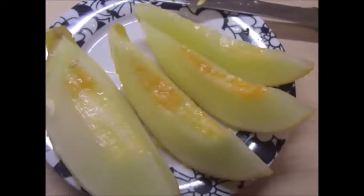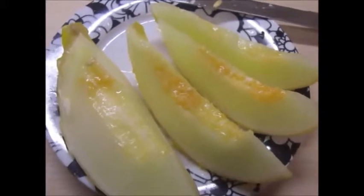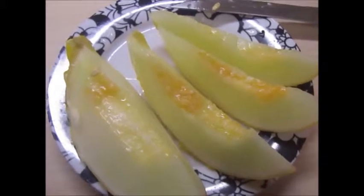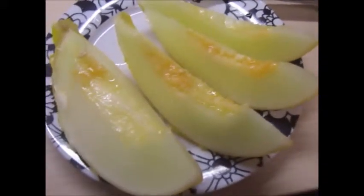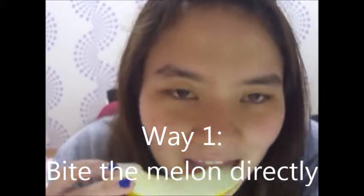So this is how your results are going to look like. Now I have 4 pieces. I would make it into 5 if I had more time, because it would be easier for me to remove it, but 4 is okay. So actually there are 2 ways of eating it, and I'll show you both ways. Okay, so the first way to do it is you take a piece of the melon and then you just bite it like that.